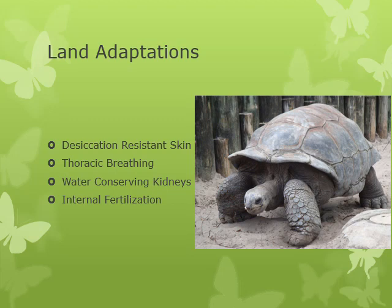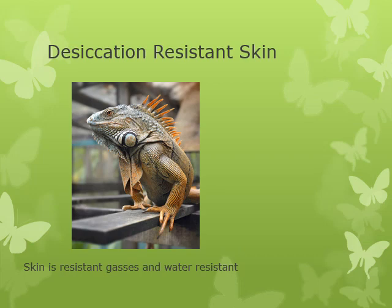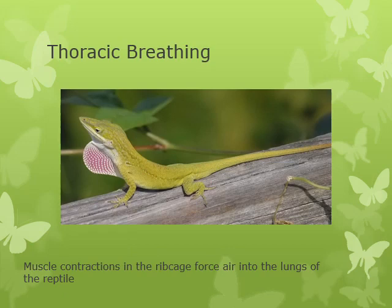What is desiccation? Desiccation means that you're resistant to drying out. So, desiccation-resistant skin is resistant to gases leaving or coming in and water leaving or coming in. It's just like with plants, right? We talked a lot about plants, how they have this internal conductive tissue and this outside that has an epidermal layer. So do reptiles. That's what those scales are for. It's not so much for protection as much as to keep all of the water inside.